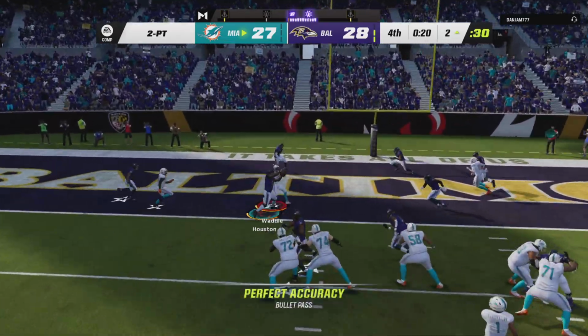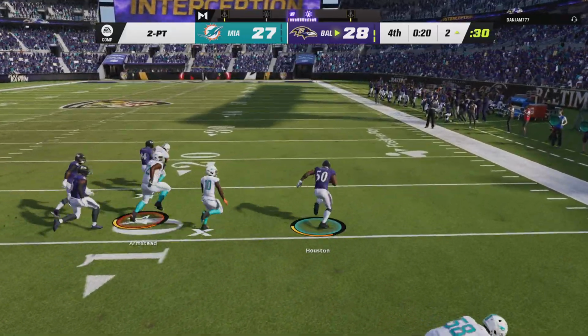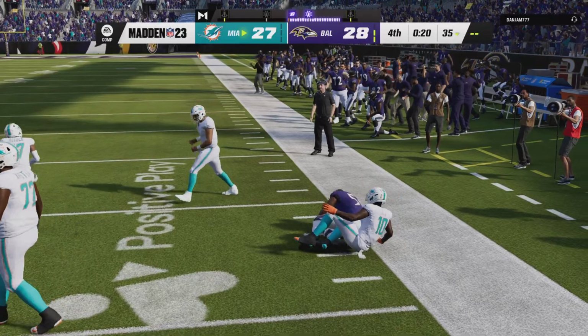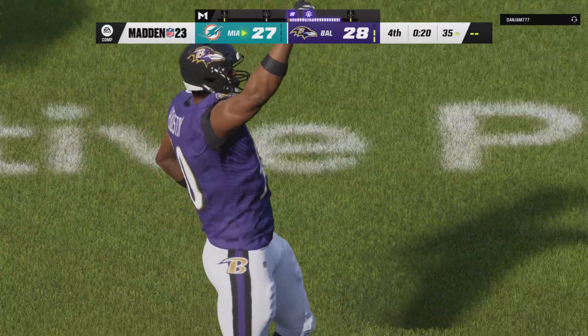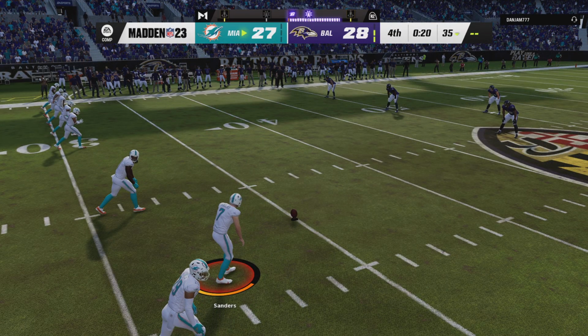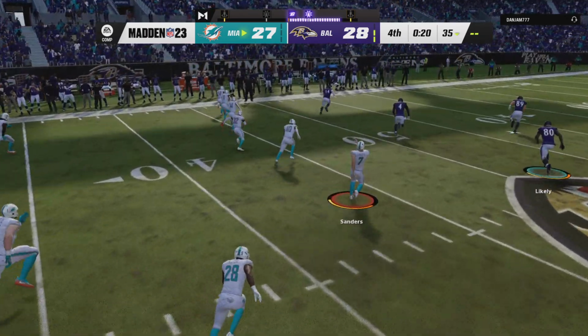Back to throw is Tua. And it's intercepted at the goal line. It's the sackmaster, Justin Houston, who comes up with it. So they're unable to stretch it to a 3-point lead. Now you got to be careful on the kickoff because a field goal obviously beats you. Definitely, and that's why they went for two. They wanted to make sure a field goal wouldn't beat them.